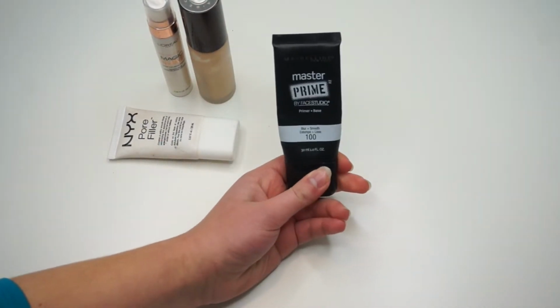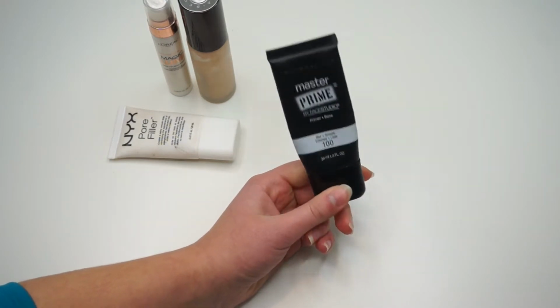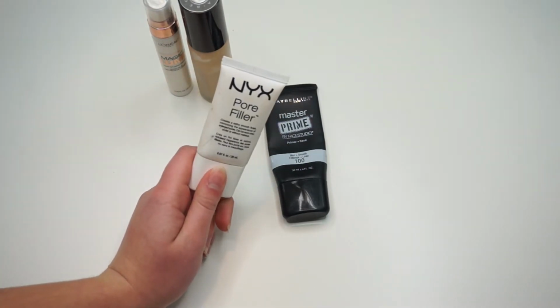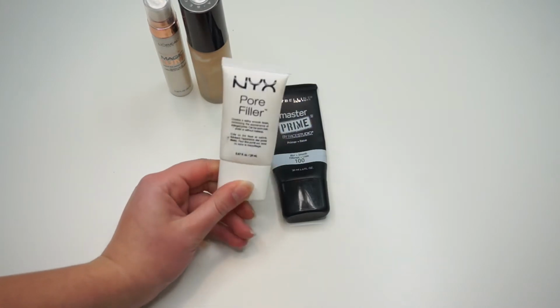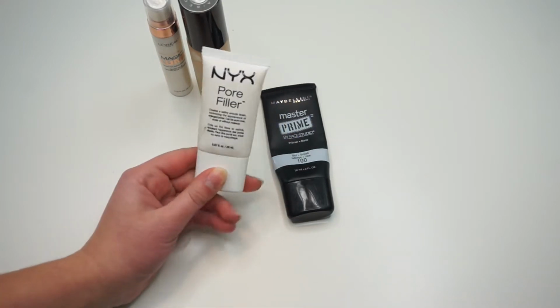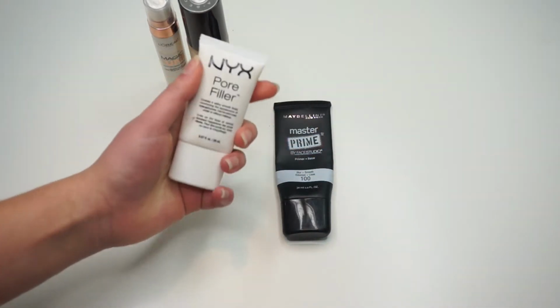And this Maybelline Master Prime, this is a Blur and Smooth. I love this one if I want a blurring primer, a mattifying primer. This is great. And then I also have this NYX Pore Filler. This one is great for major pores. So I wouldn't put this all over my face, but on my T-zone, my nose, my chin, those sorts of areas, that is where I would put this primer because it is very pore filling and I really like it. So this one really blurs and smooths, but this one really fills in the pores.